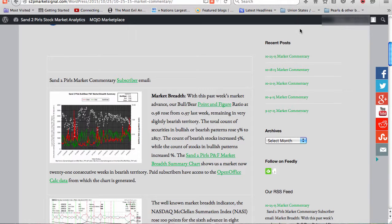The total count of securities in bullish or bearish patterns rose 5% to 2,827. The count of bearish stocks increased 5%, while the count of stocks in bullish patterns increased 6%. The Pirls PNF Market Breadth Summary Chart shows us a market now 21 consecutive weeks in bearish territory.